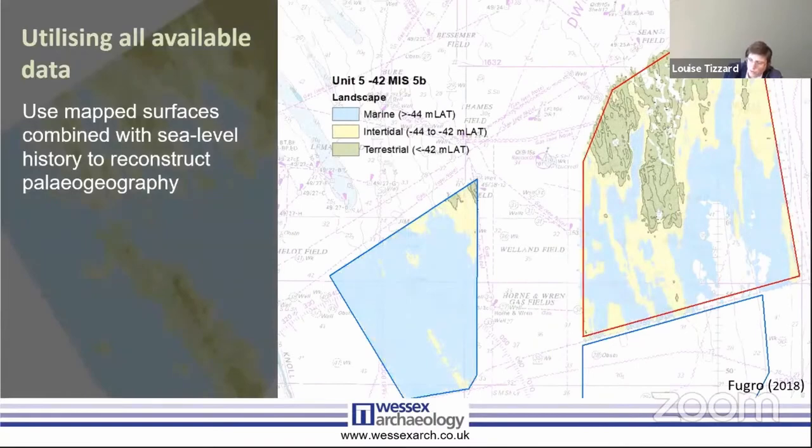And for scenario B, we looked at MIS 5B, also a low stand. So this is between 84 and 92,000 years ago, where water depths were at 42 metres below today. And this suggests that the southern part of the site would have been submerged during this time, with exposed areas being low-lying land, possibly creating a series of small islands and irregular coastlines. But the results suggest that the Brown Bank embayment was a prominent feature in the southern North Sea during the early Devensian, corresponding to a period of hiatus in the British archaeological record.